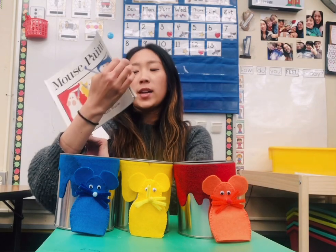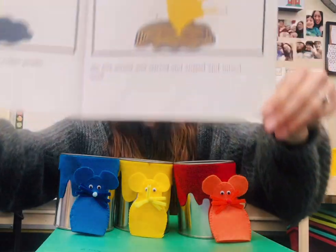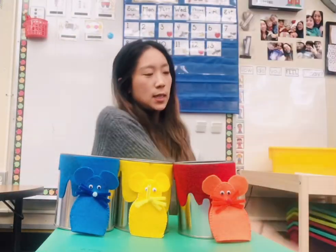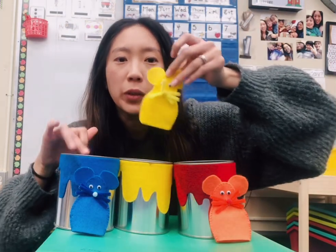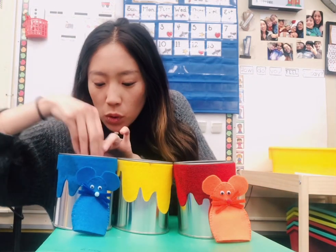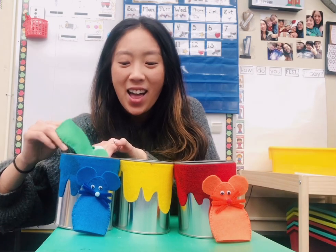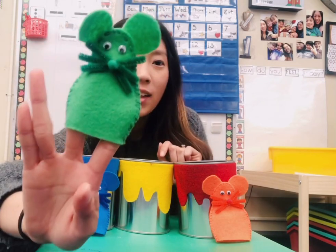The yellow mouse wanted to hop in a puddle too, so he decided to hop in the blue puddle. He mixed and stirred his feet. What do you think we're gonna get if we mix yellow and blue? Let's find out, okay, ready? Swish, swish, swish. It made green. Yellow and blue make green.